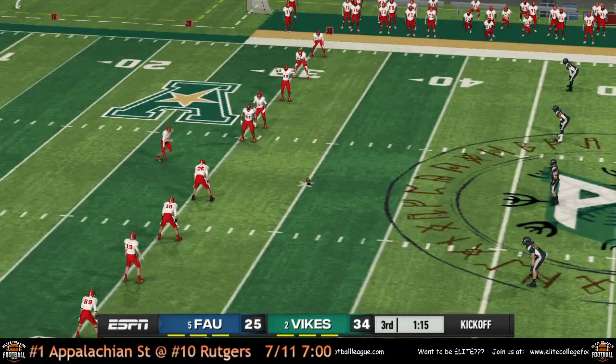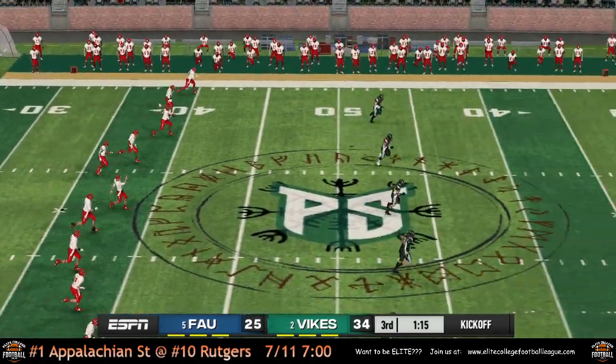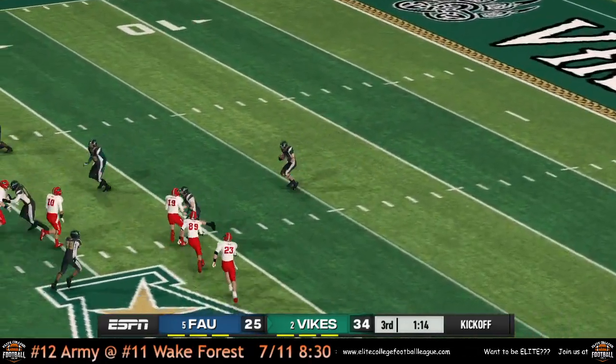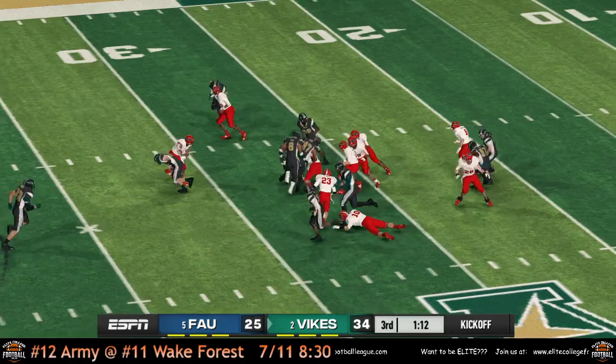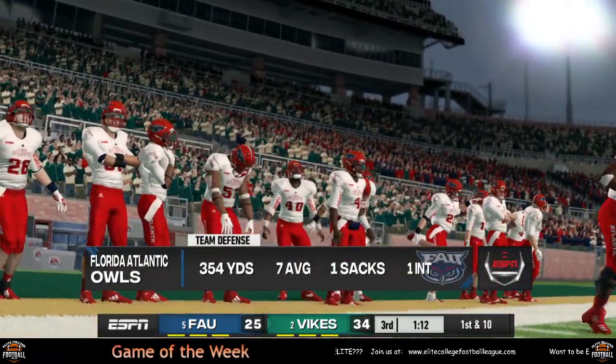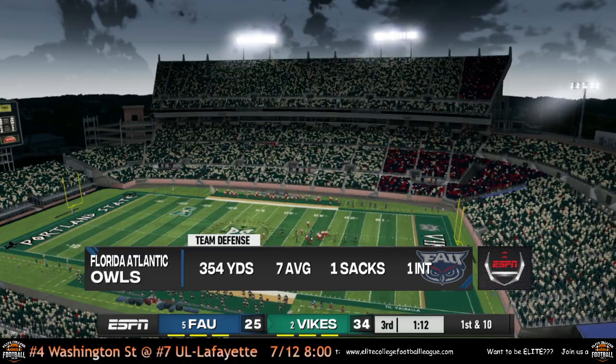And Brad, right now, the offensive line is just winning the battle in the trenches, opening up some big running lanes. And it looks like they're ready for the kickoff. Swanson fields it at the 3, brought down at the 28. The Owls defense, I thought they looked lost in the first half, and it seems like they finally found their bearings here in the third quarter.